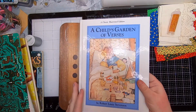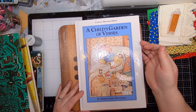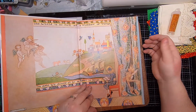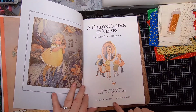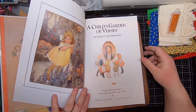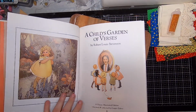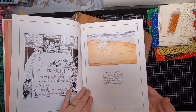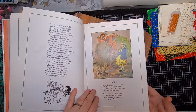And this one, I have other copies of this same book, but not the same illustrator. A Children's Garden of Verses by Robert Louis Stevenson. So look at this. It's just beautiful. Pictures. So this one is conceived and collected by Cooper Eden. So I'm guessing it's a lot of different illustrators, but this is amazing. Like, just amazing. There's all sorts of different illustrators in this one. Just beautiful pictures though.